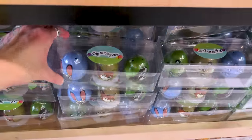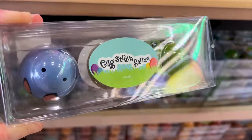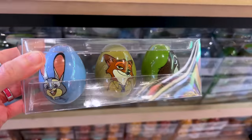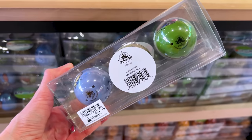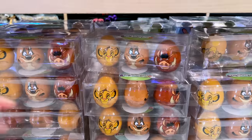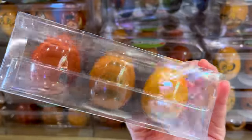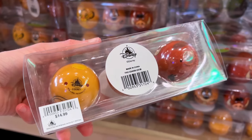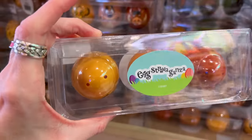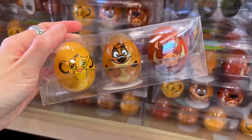And look, they have the egg extravaganza eggs here, the little packs, and I thought they were salt and pepper shakers, or are they? Anyhow, they have them here. This one is for Zootopia. They are $15. Let me see if they have other characters. Okay, they have a Simba, Timon, and Pumbaa. Let's see the back. Cute, their backs. Okay, they cannot possibly be salt and pepper shakers because it has holes in the bottom and the top. Not sure what the holes are functional for. You let me know in the comments.